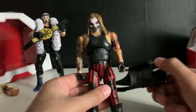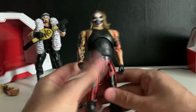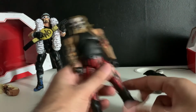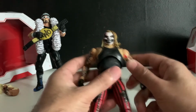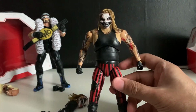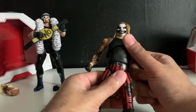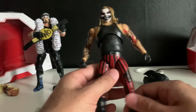Okay, I managed to get him out of the box, and this looks truly incredible. I'm so glad I finally got The Fiend. Truly great character, even though he's kind of been buried a little. But anyway, looks great. I think this actually came out after the Elite came out. Elite 77, I do believe. It was in the SummerSlam wave. And I think it got a re-release recently in Elite 86, if I'm not mistaken.